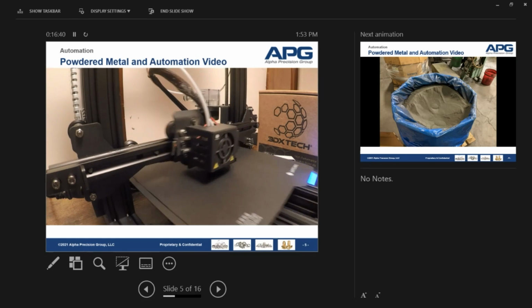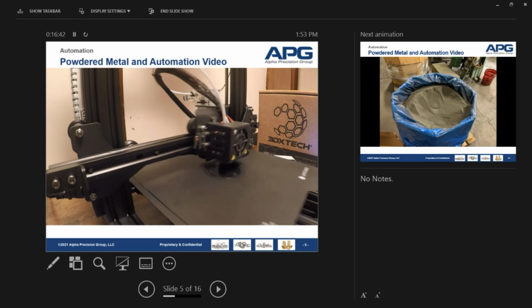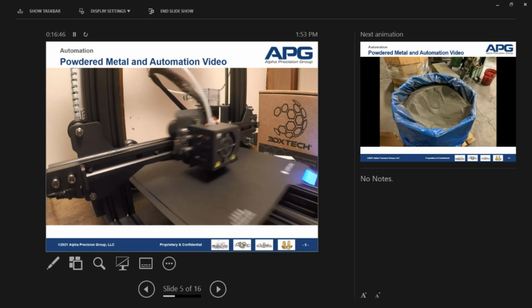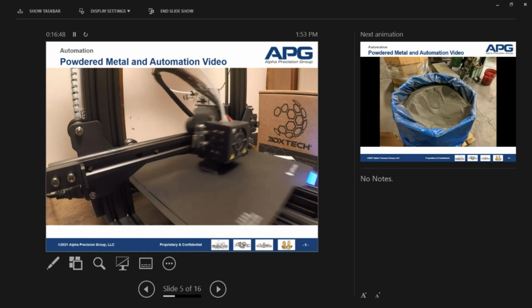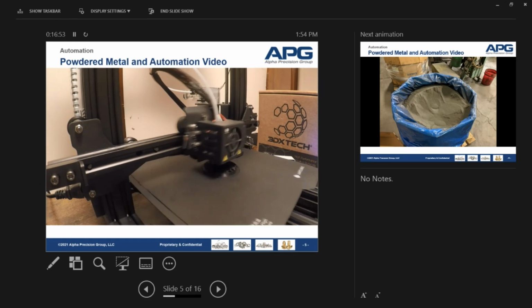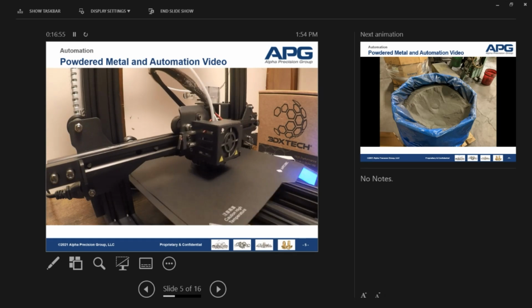And here's this one printing. I gotta apologize in advance, my GoPro battery died about 3/4 of the way up, so it's gonna stop 3/4 of the way up before it finished. But you can see this one's quite a bit bigger than the other one, printing layer by layer, doing the same thing as the other one.